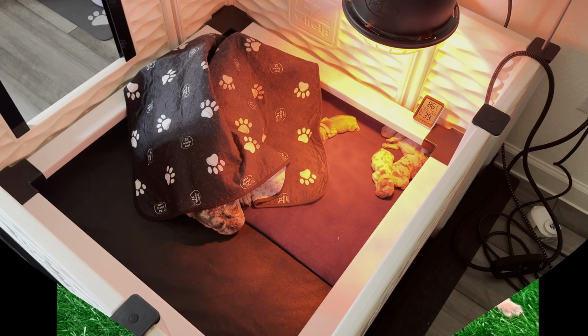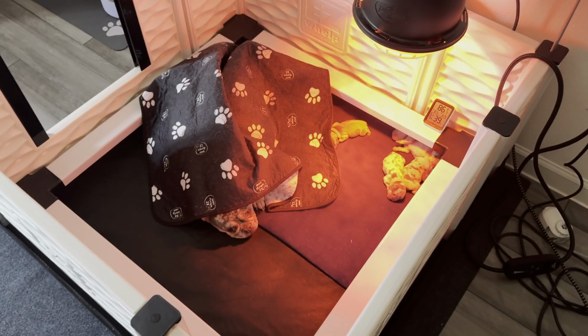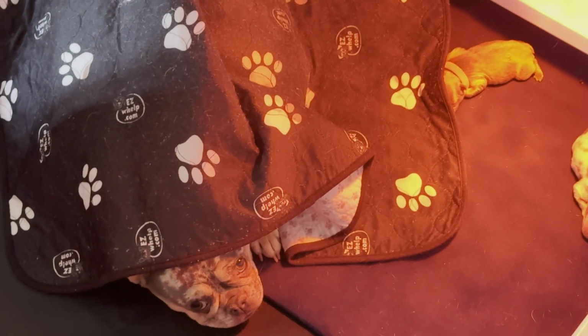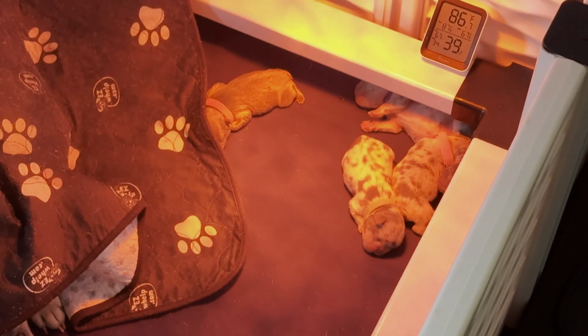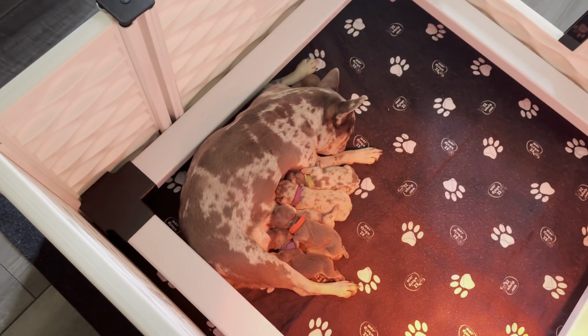This is a good example of the kind of stuff you will find if you don't watch your litter and check on them regularly. This happened in less than 5 minutes as I was working on this video because mama is literally dog tired. Also, be careful not to close any doors, as audible signals will tell you if something is going wrong with a puppy.